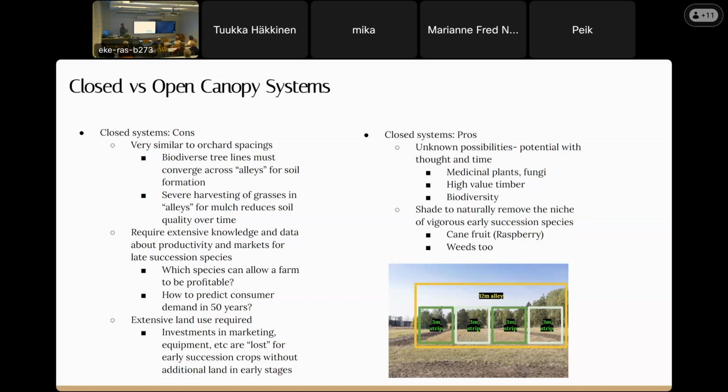So I think that we need trials of these to get started, but I also think that they're not going to be the low-hanging fruit. And if you read closed canopy system, you can also read it as food forest. Food forests are very good. There's space for them in the landscape, from homes to farms, but I think that we're a long way away from policy supporting them. So I wanted to say that about the future that I see for temperate successional agroforestry.